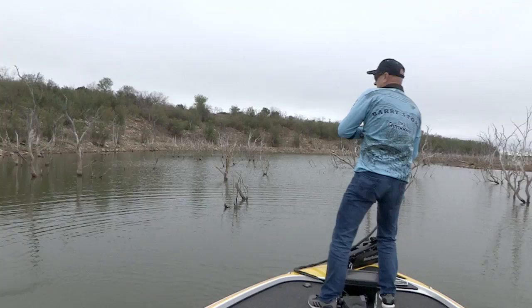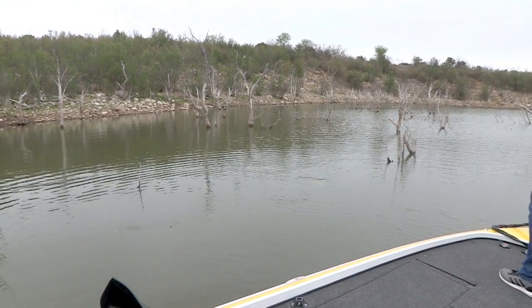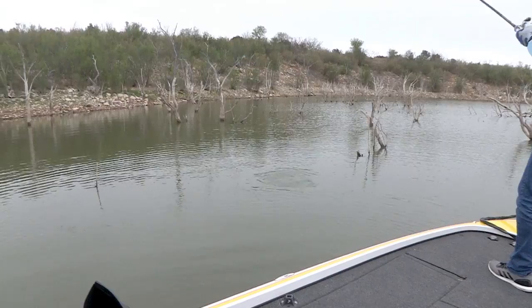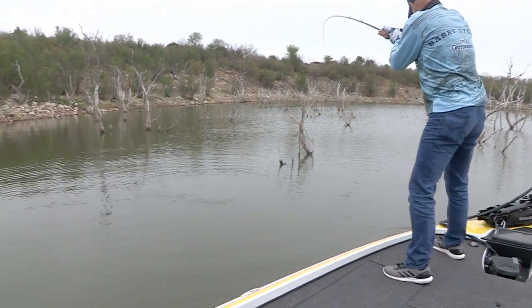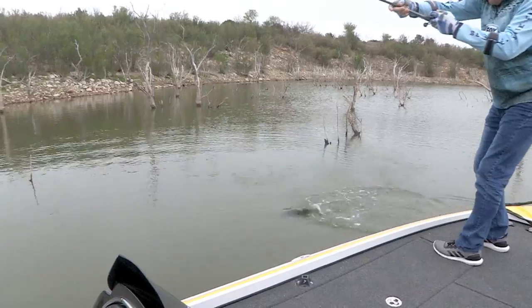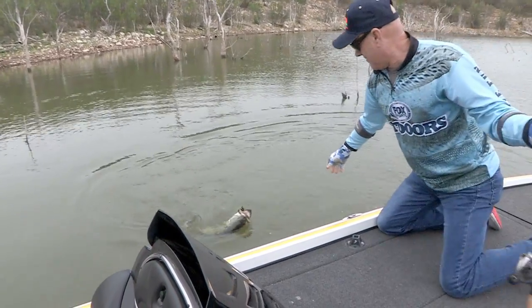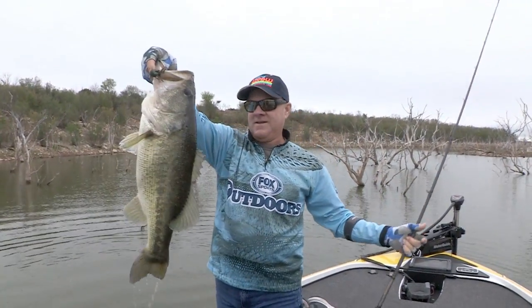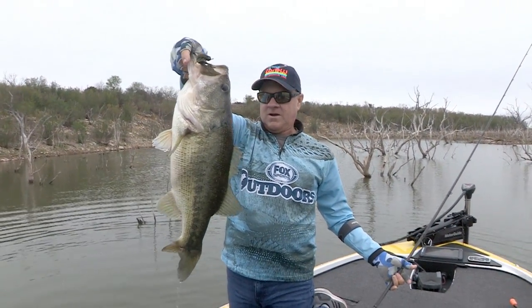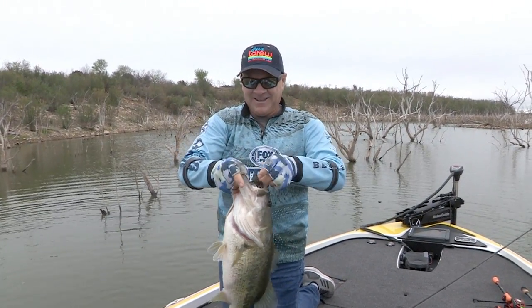There we go. He's got it. Got him. That's a good one. Look at this. Big fish. Oh, big one. Big one. That big dude. Come here, you big-headed, spawned out female. Look at that. There's you a pig right there. Yes. Ha ha, look at that.